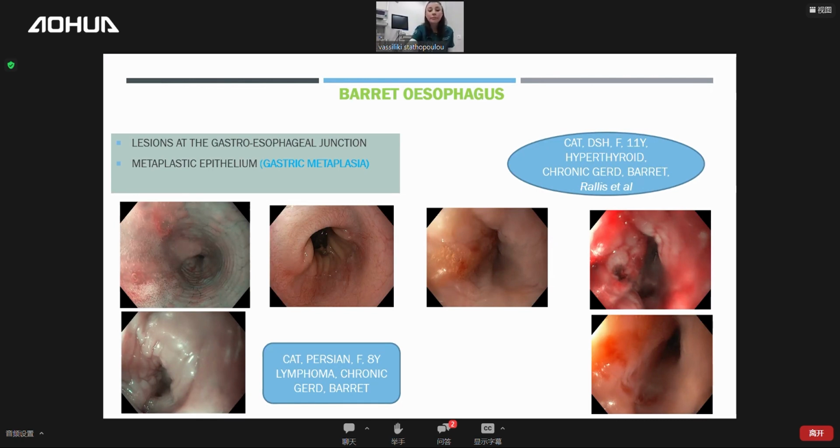And also another Persian cat, with a lymphoma and chronic reflux. It has been shown more in Persian cats as well. The common thing is that both of the cats had chronic gastroesophageal reflux disease. Okay, so when we biopsied this tissue here, it was gastric metaplasia. It was not neoplastic tissue, but it was gastric tissue in the esophagus. And this is what Barrett's disease is.